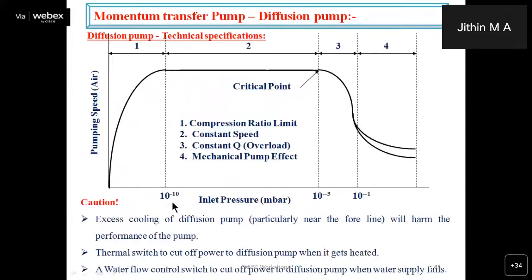Okay. And the pumping speed curve is effective in the range of 10 to the power minus 3. It starts at minus 1, but minus 3 to minus 9 is the maximum it can reach.